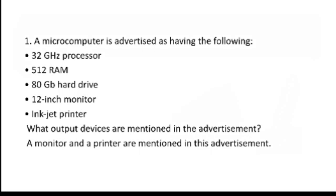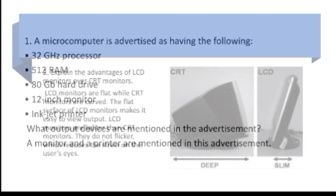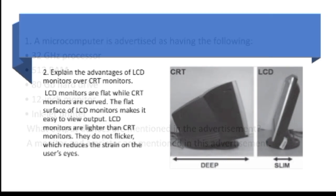Next question is, explain the advantages of LCD monitor over CRT monitor. LCD monitors are flat while CRT monitors are curved. The flat surface of LCD monitor makes it easy to view output. LCD monitors are lighter than CRT monitors. They do not flicker, which reduces the strain on the user's eyes.